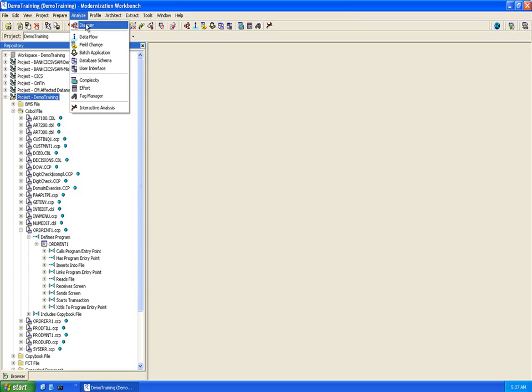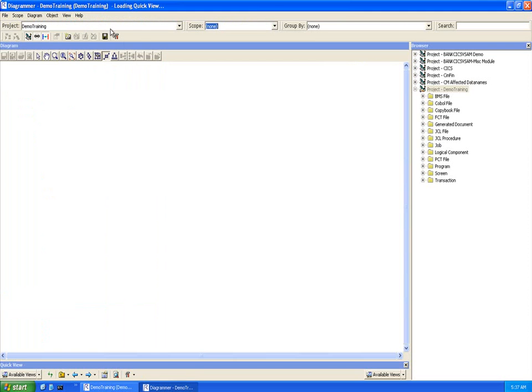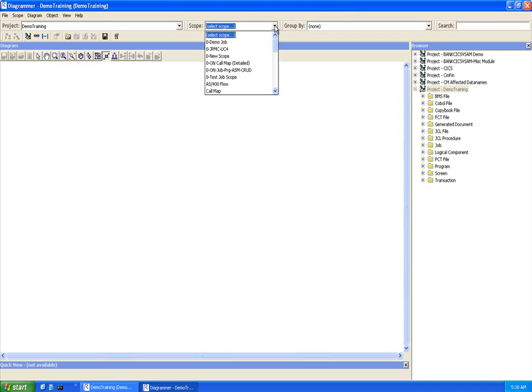Through the use of diagrams, you can view the relationships between application objects interactively. These relationships describe the ways in which program objects interact. I'll show an example of this by looking at a call map diagram for the demo training project, showing how the programs call each other. I'll do this by selecting Call Map from the Scope drop-down menu at the top, which simply determines the objects and relationships represented in the diagram.